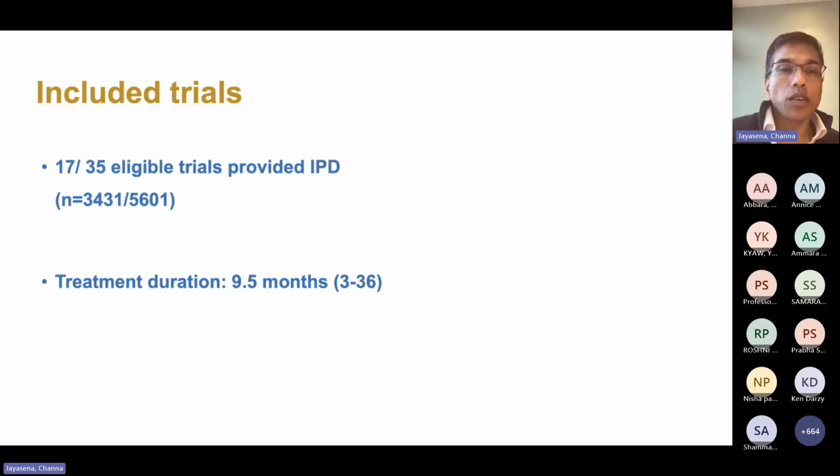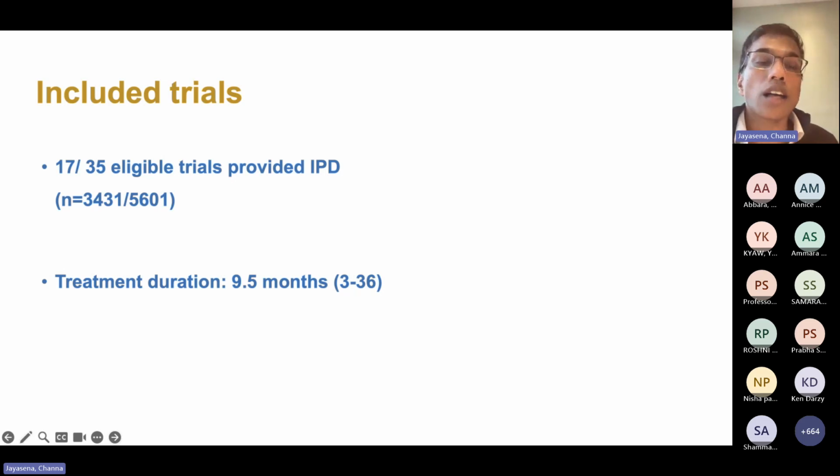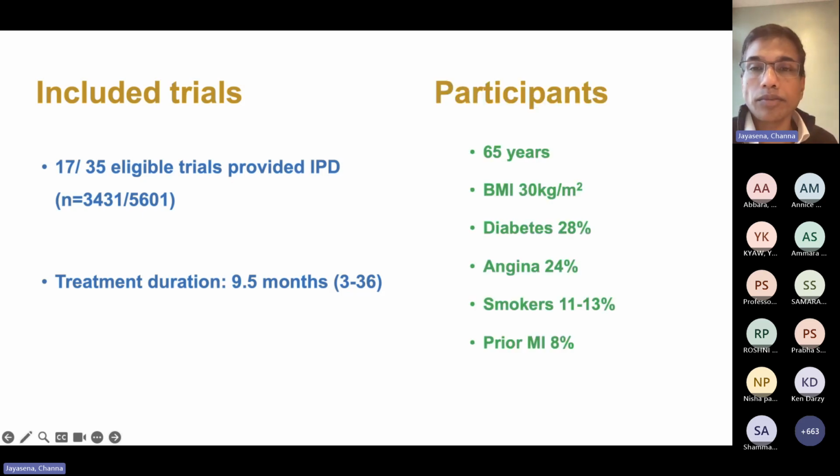So as I said, we basically spent 2 years going around the globe asking and negotiating very carefully with researchers if we could have access to their data, and we were successful in getting just over half of it, about 60% of the data. The studies ranged from 3 months to 36 months, and the average trial duration was 9.5 months.